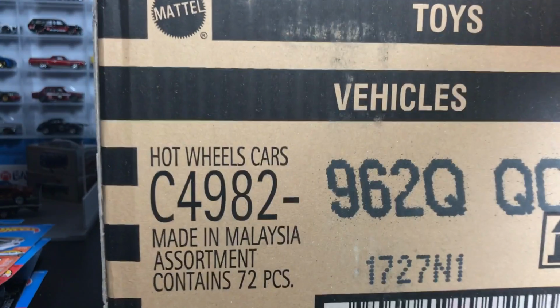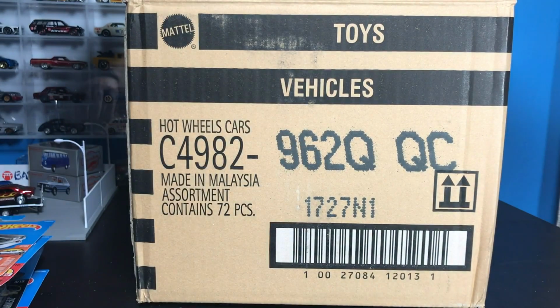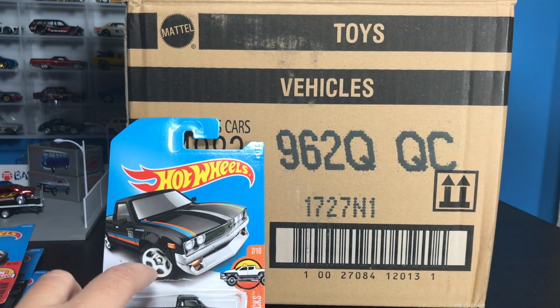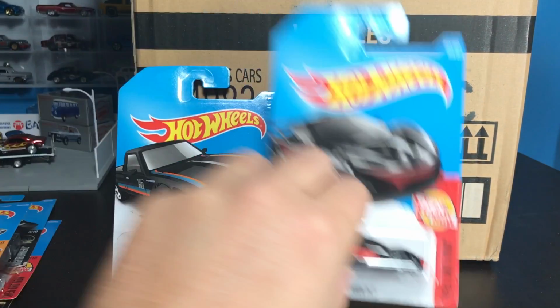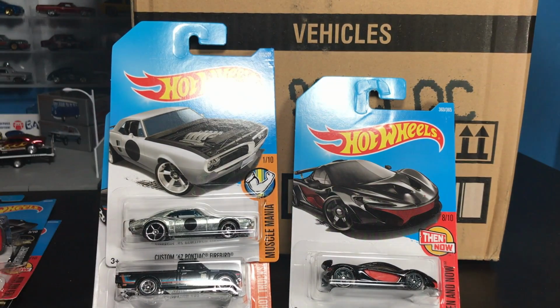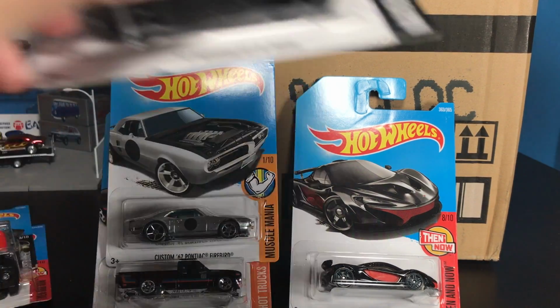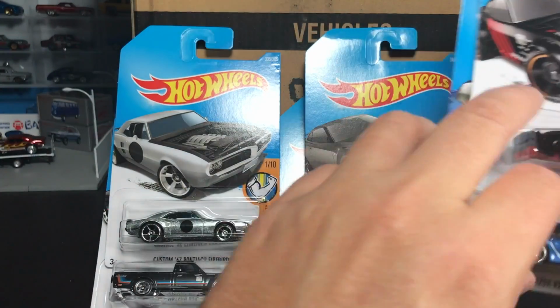Let's move on to 2017 from a basic perspective. But before we do, you get out there, get yourself some cool cars in the Q case, because there are a fair amount.